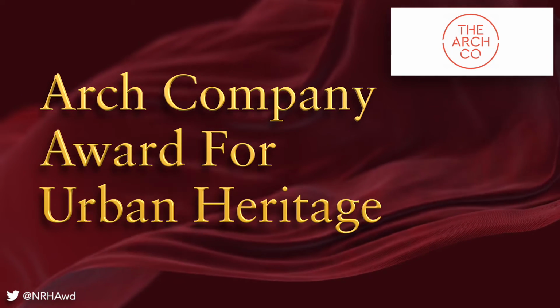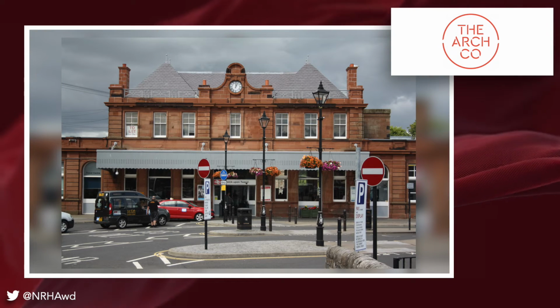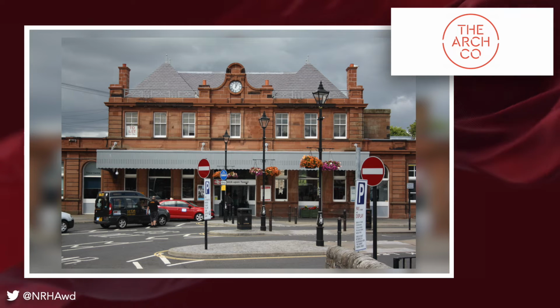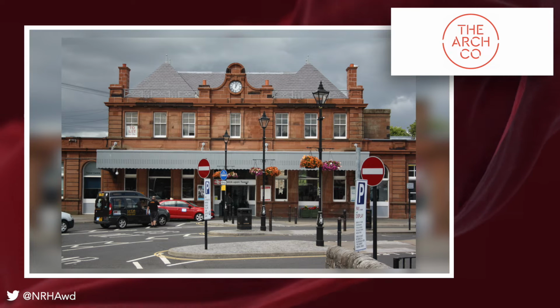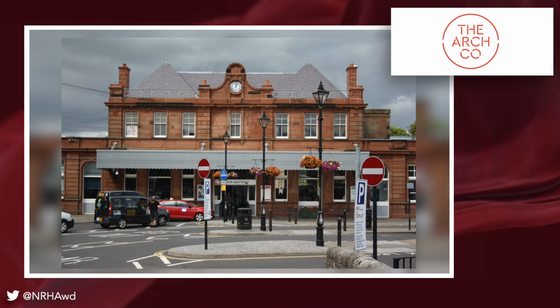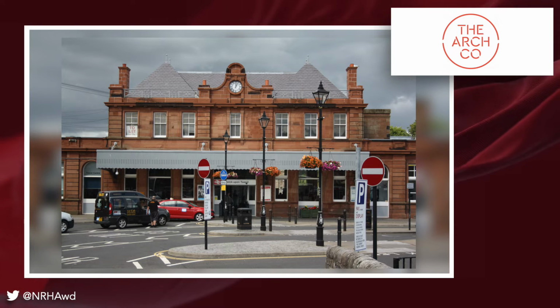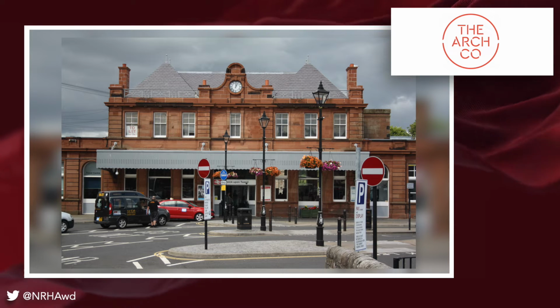The first of these was entered by LNER and Network Rail for work undertaken on various projects at Berwick-on-Tweed station. Situated above the River Tweed and built upon the site of the medieval castle, the station at Berwick was rebuilt by the original London and North Eastern Railway in 1924, with a new main building constructed in red sandstone.